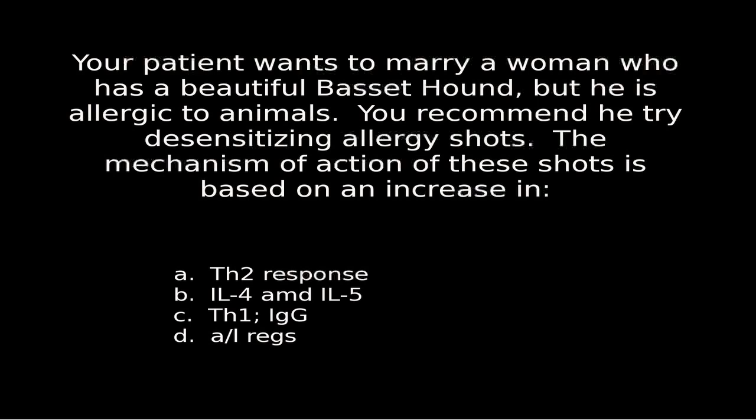C is Th1 and IgG. That sounds kind of good because that's clearly not allergy, okay? The Th1 cytokines have nothing to do with allergy. So that's a pretty good one. And then AI regs would just reduce your T cells and it would be T cell mediated regulation. And so that's not going to be an accurate answer. So the answer is C.